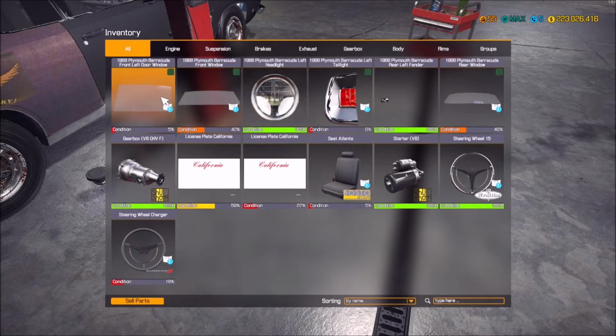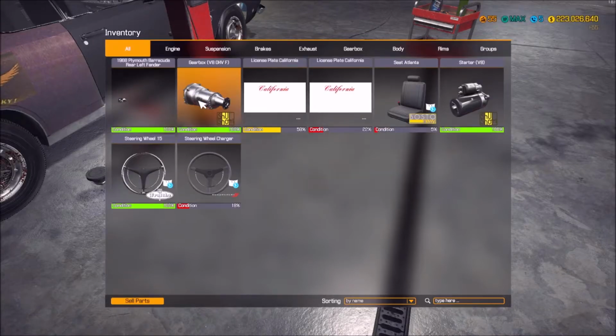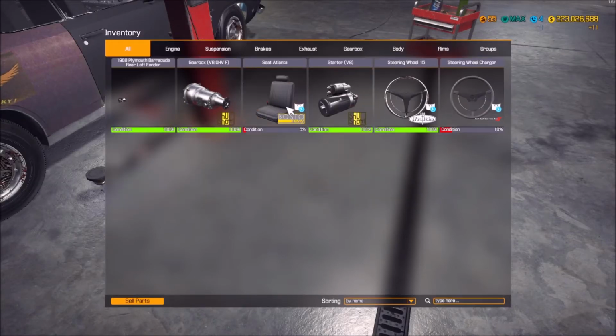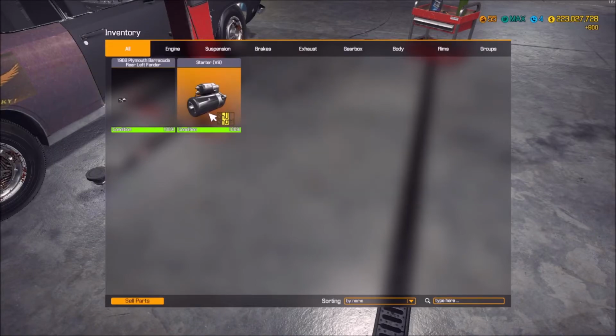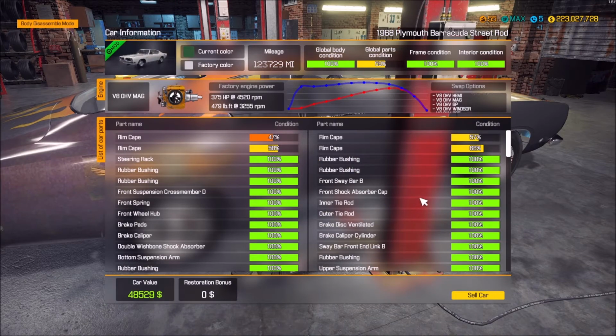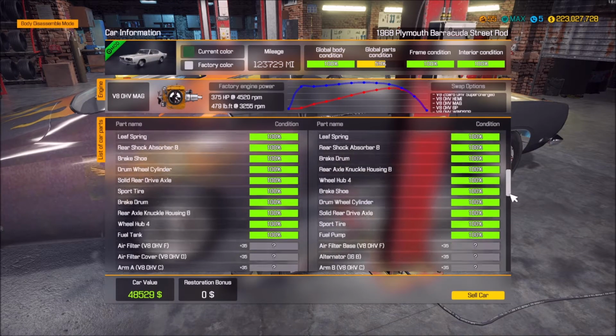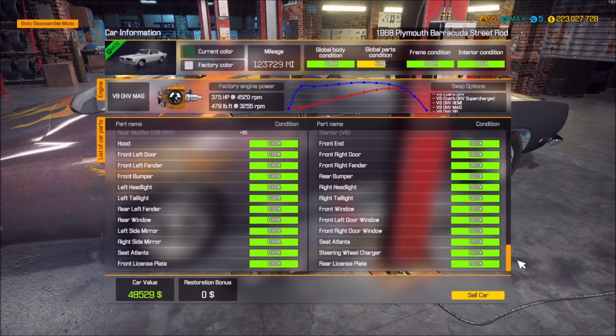Let me dump this. Dump that. Rear left fender. I don't even know where that one is. I'm gonna put a better rear left fender. And I guess I'm 100%, so it doesn't really matter, right? Global body's 100%. Left rear fender.